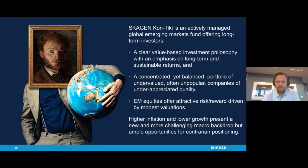And of course, every time an asset class underperforms by a significant margin, there is the opportunity to see an improved risk reward. Low prices to us is always preferable to high prices for expected returns going forward. And we think that given where risk premiums are currently in emerging markets, partly driven by China, but also more broadly, it means that it's a very attractive hunting ground now for active investors such as ourselves.